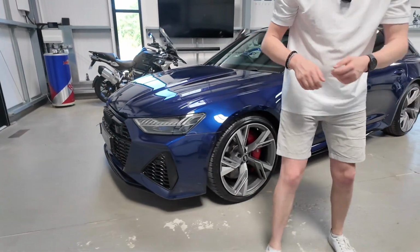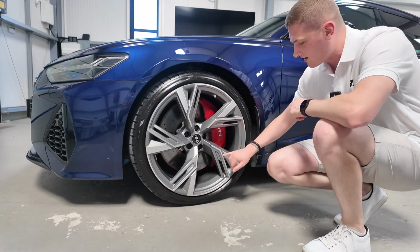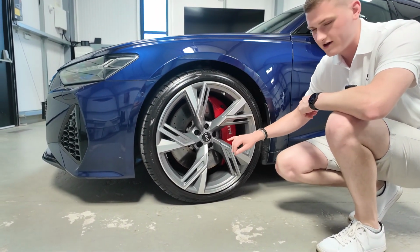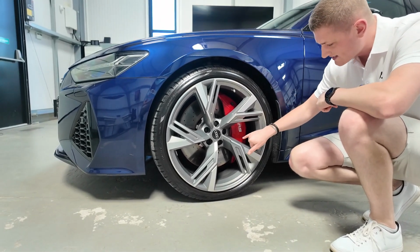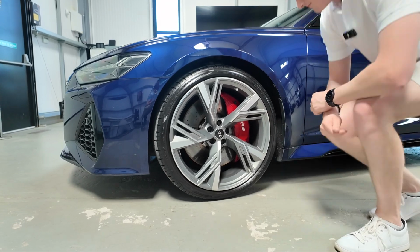Coming around the side, we've got these huge 22-inch alloy wheels, so diamond cut on the edges and then sort of a metallic grey on the inserts. A very nice wheel, and in my opinion the better looking wheel for the RS6. And then the massive red brake calipers behind there as well, and they are huge.